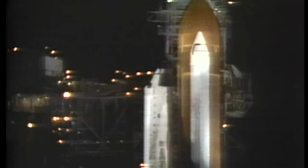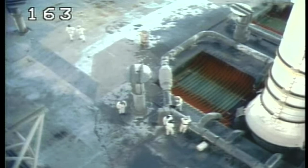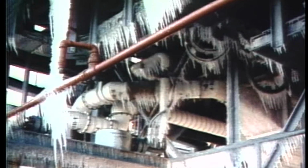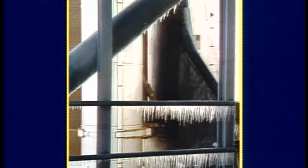The fueling of the external tank began at 1:25 a.m. Ice had accumulated on the launch pad during the night. Several water systems were opened slightly and allowed to flow into drains. The drains froze and caused overflows. High wind gusts spread the water over large areas and ice formed. The air temperature at launch was 36 degrees Fahrenheit. This was 15 degrees colder than any previous launch.